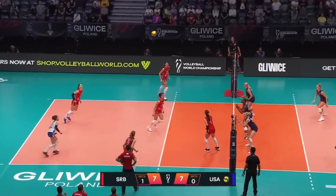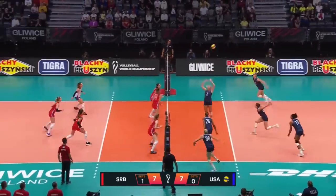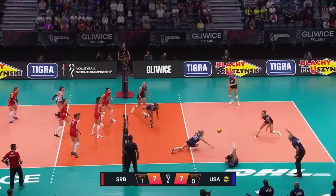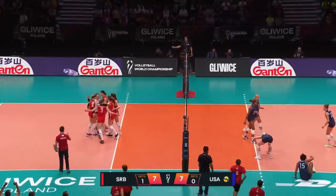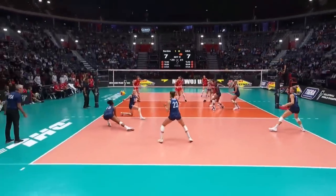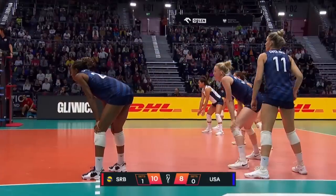Washington serve. Pusic, nice pass, and then Mihailovic picked up by the US. Here's Drews. Great dig by Derza. Boskovic from her offside. USA trying to keep it alive. Almost Annie Drews. Just off the floor. You know you're going to see bodies on the USA side. Look how far inside she is. Washington does a good job. Couldn't find her sideline.